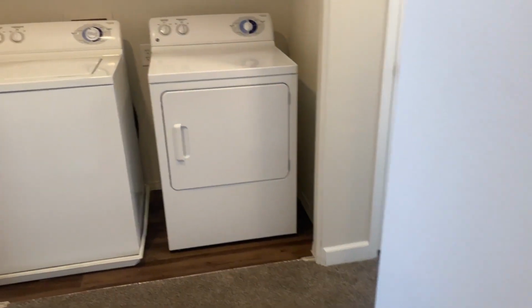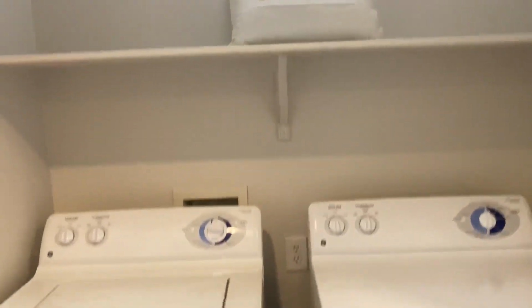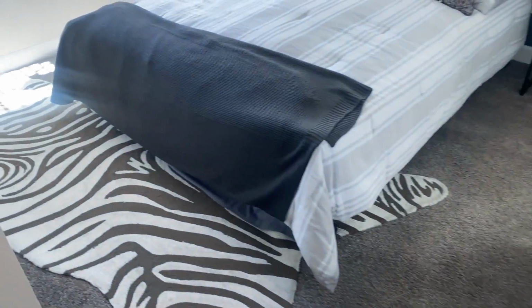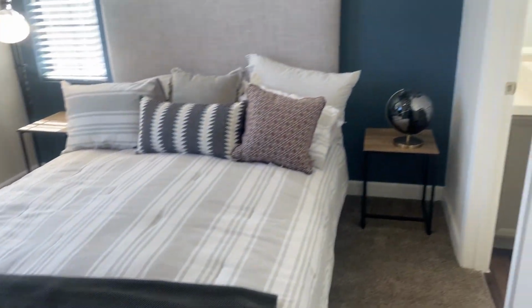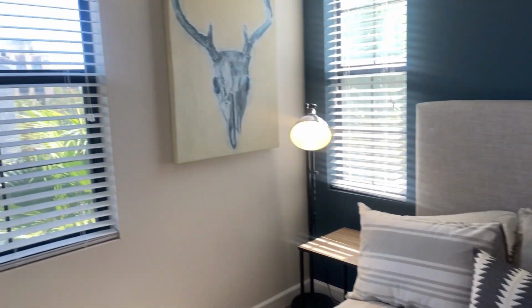So now I'm gonna take you guys upstairs. Again, they decorated this apartment very nice. Once you walk in, you see the washer and dryer and a little shelf where you could put your towels and the laundry detergent or whatever. And this is the second bedroom. The second bedroom wasn't too big, but honestly, we don't need too big of a second bedroom.